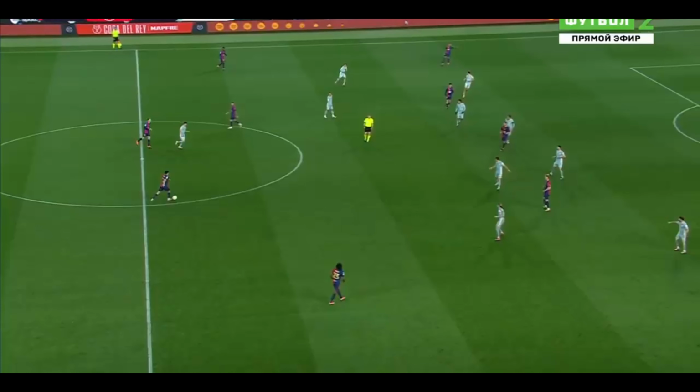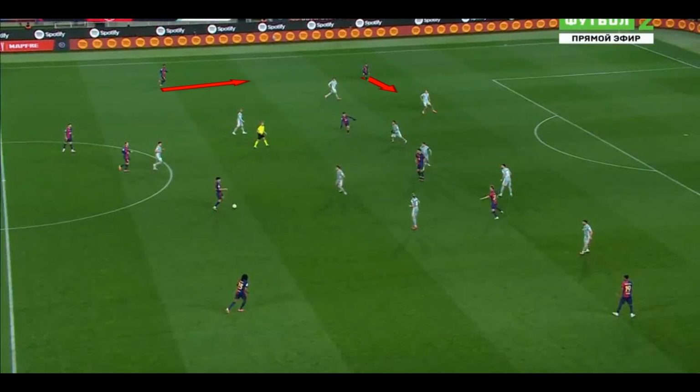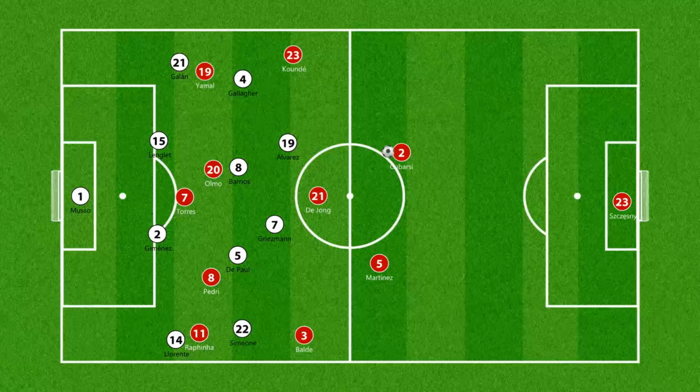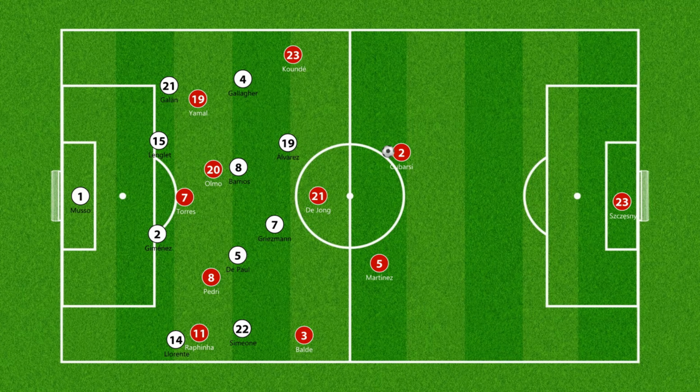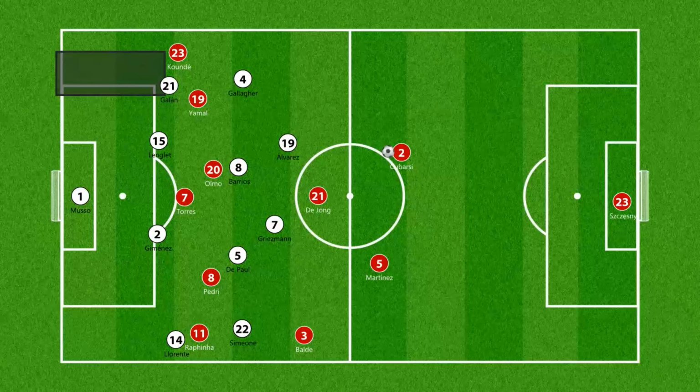When the wingers drove inward, they often attracted the attention of Atletico's midfielders and fullbacks, creating opportunities for overlapping runs from the advancing fullbacks or for underlapping movements from the central midfielders. For example, if Yamal cut inside from the left, he would draw the opposition's right back or right midfielder toward him, leaving space for Jules Koundé to surge forward on the overlap.